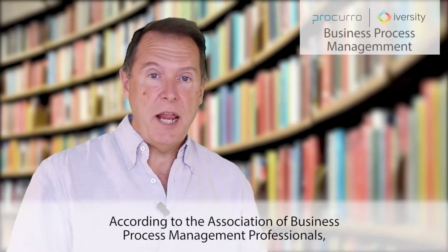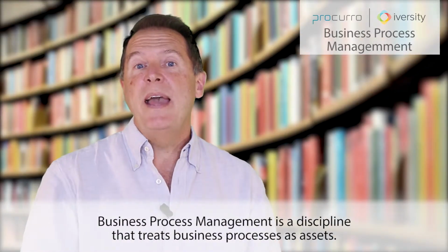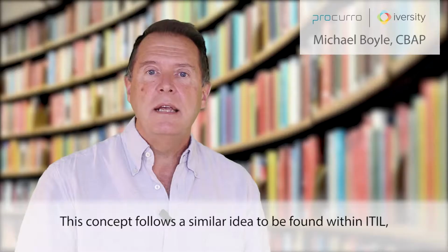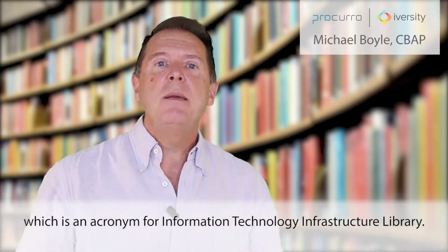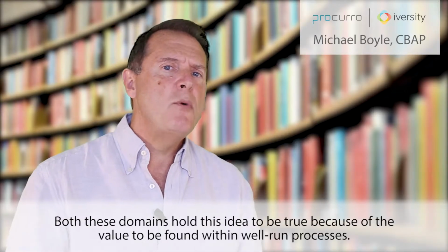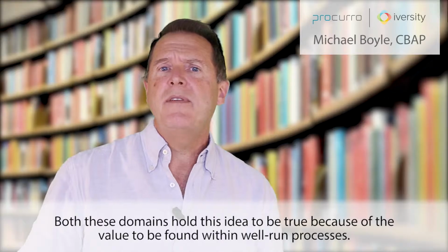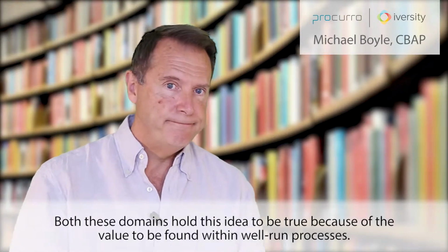According to the Association of Business Process Management Professionals, business process management is a discipline that treats business processes as assets. This concept follows a similar idea to be found within ITIL, in case you've never heard of it. It's an acronym that stands for Information Technology Infrastructure Library. Both these domains hold the idea to be true because of the value to be found within well-run processes.